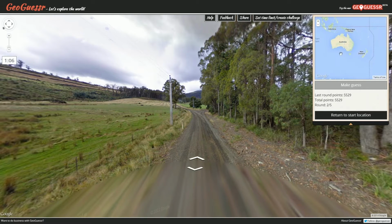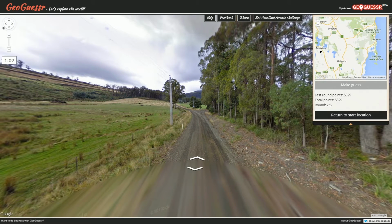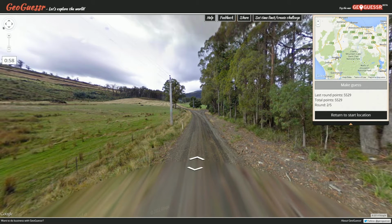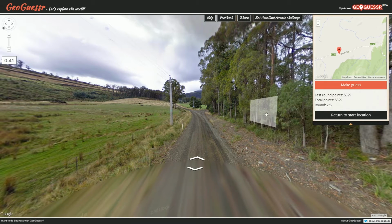So why don't I at least move towards there? And if we're in Tasmania, we're like in the middle of it. We're like over here near Rosebery, right? Rosebery, of course. Rosebery's beautiful this time of year, I'm sure. And I don't know, down this weird little road, Belvoir Road. I mean, of course, Belvoir Road. We got to be right on it, of course, right, fellas. I mean, let's just make the guess and see where it puts us.